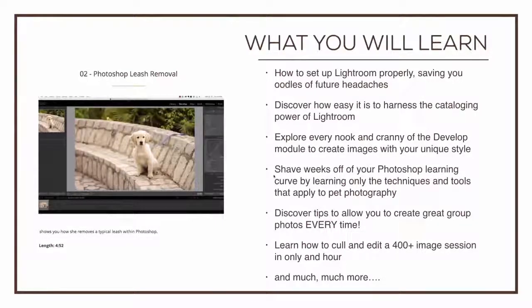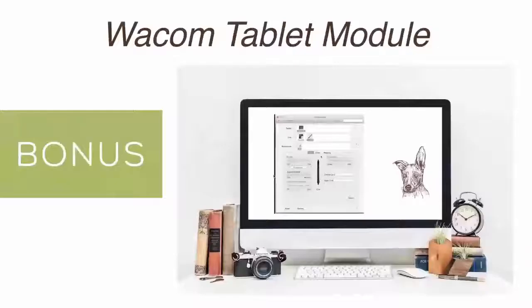We'll shave weeks off of your Photoshop learning curve by learning only the techniques and tools that apply to pet photography. Discover lots of new tips to allow you to create great group photos every single time. That one trick with Roki and Aiden was just the start. Learn how to cull and edit a 400 plus image session in only an hour, and so much more.